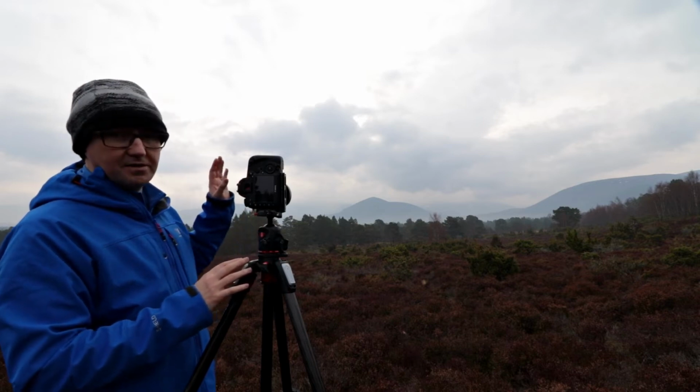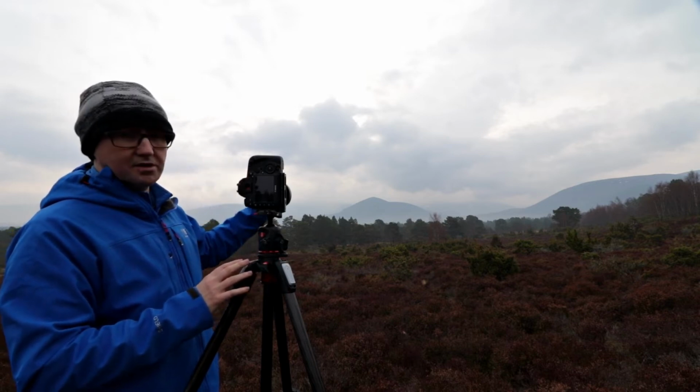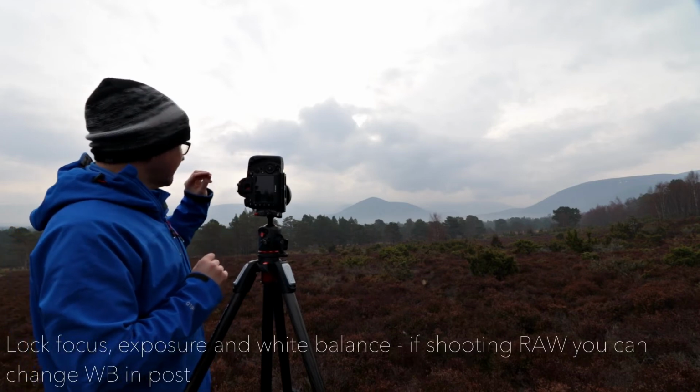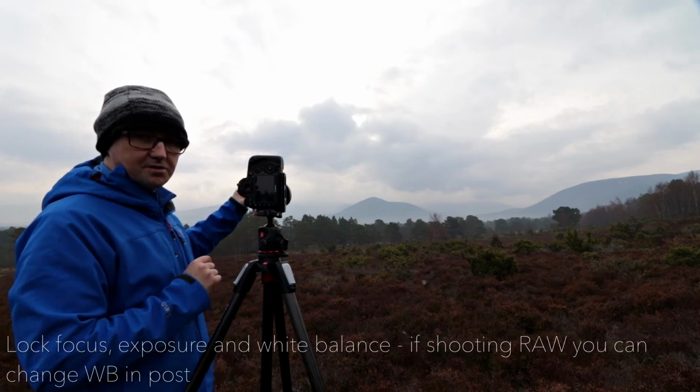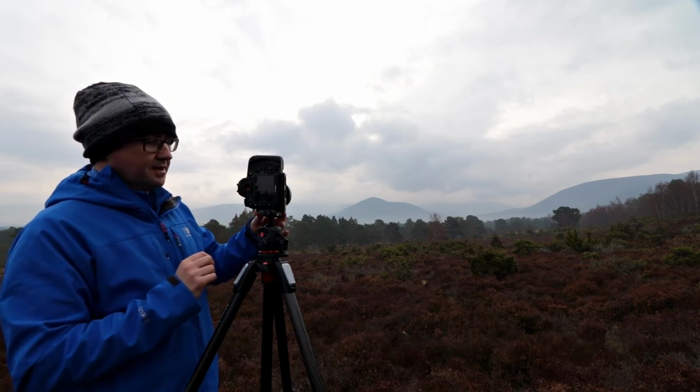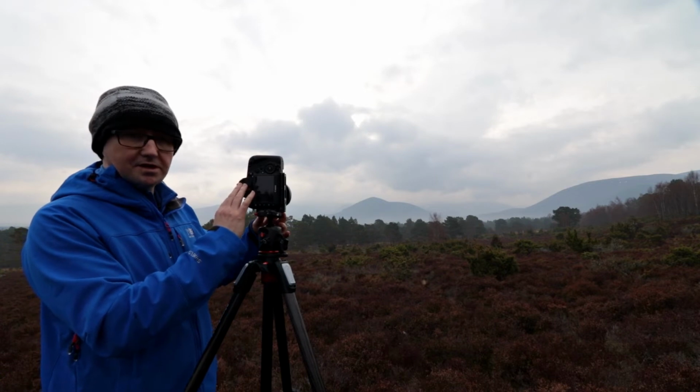So I start at the left hand side of the image and work across, and I lock in my focus point so that doesn't change. In this particular case I'm focused on infinity and I'm at roughly 50 millimeters. The next thing to do is lock in your exposure.